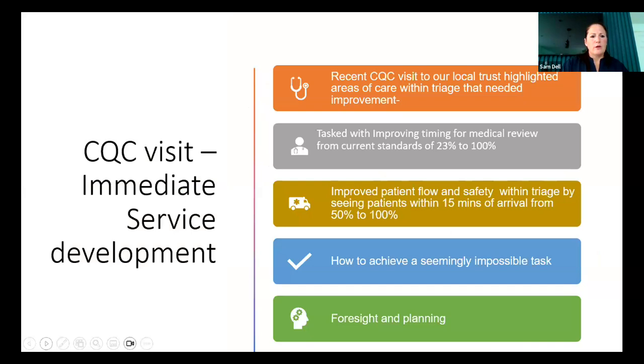So we recently have had a CQC visit. I'm not sure if the trusts that are online may have also had this, but this CQC visit asked us for immediate service development. It looked at the need to improve in triage. It highlighted the fact that we still weren't meeting the standards for initial review. We needed to safeguard our staffing in triage because they kept getting pulled, and therefore we couldn't undertake the BSOTs effectively. And we had to try and improve our initial contact from midwives within 15 minutes. We really were about 50% at that point, and we needed to improve it to 100%.